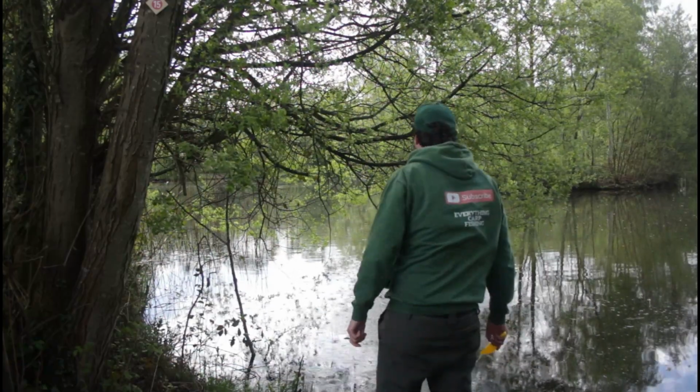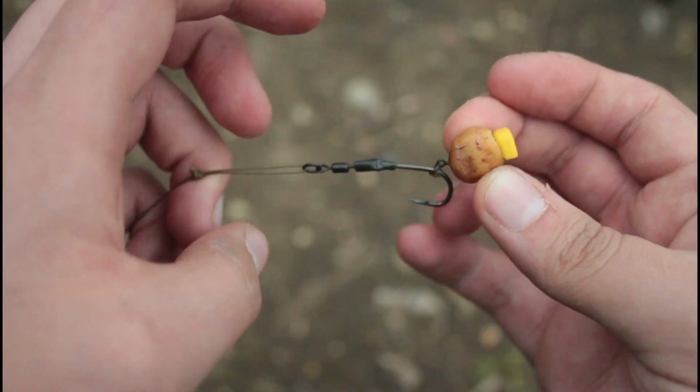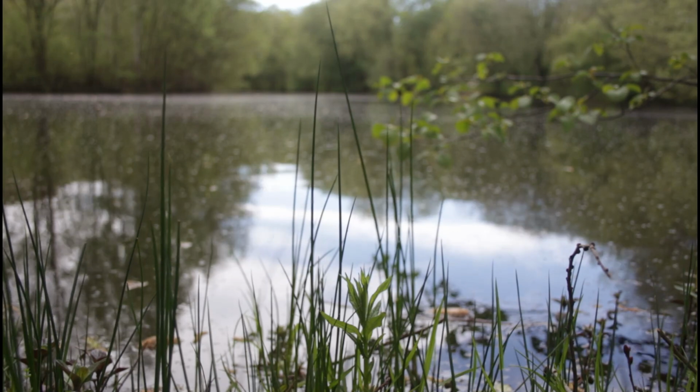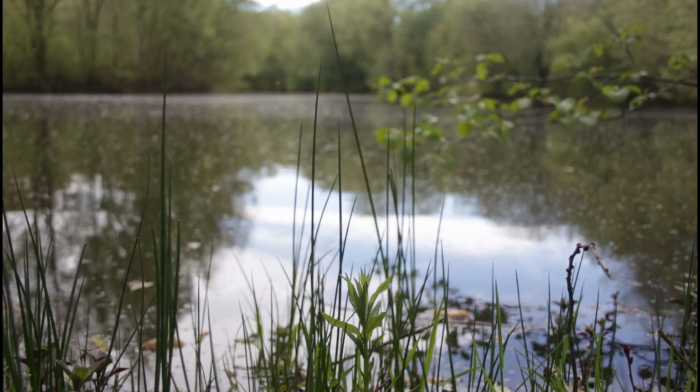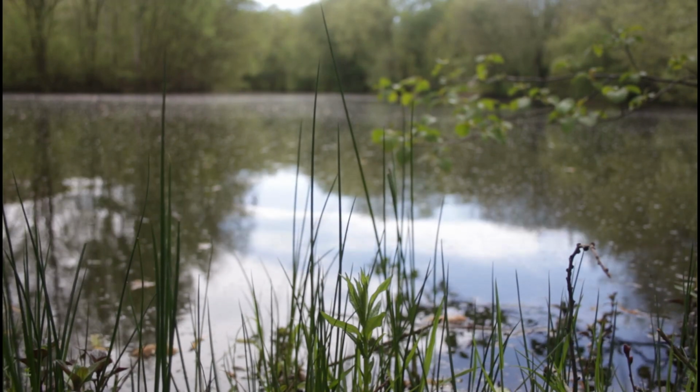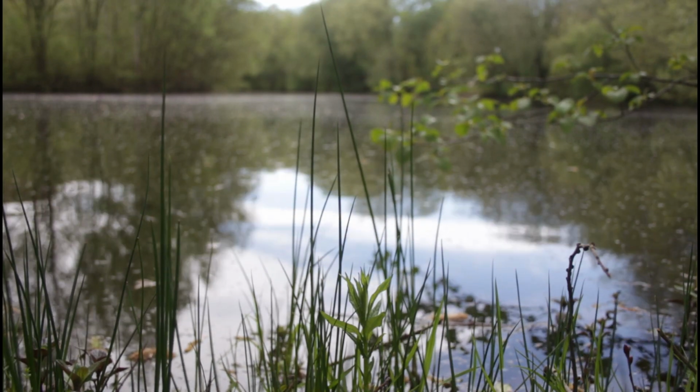I've also decided to put both on Tiger Nut Wafters because it's the only bait I've actually caught on so far. Well, I caught on that bait last time, so pretty much that's the only bait I've got at the moment that actually seems to be working. My brother had that carp just last night, on the evening, on the Tiger Nut Wafter as well, so it's the only bait that seems to be catching carp at the moment, especially on these venues.